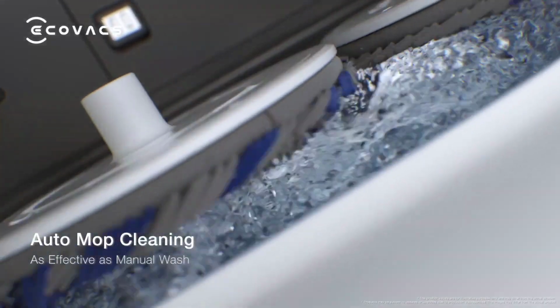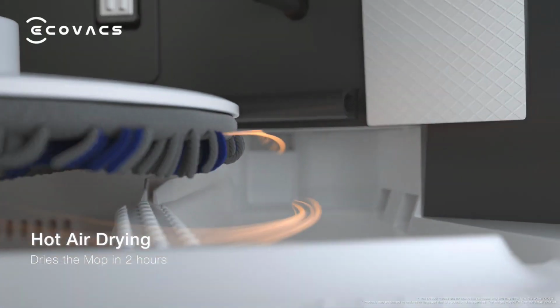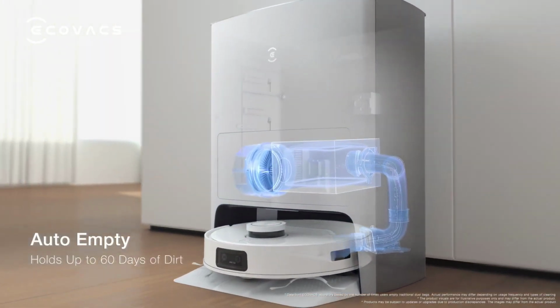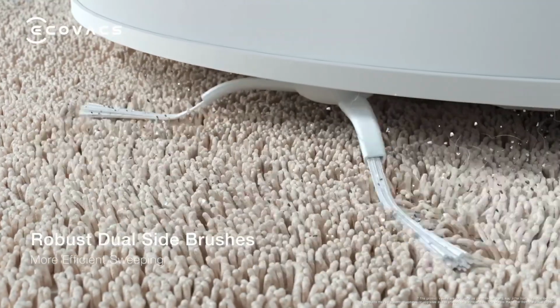With its 3L sealed dust bag, the OMNI Station automatically sucks up dust and debris, keeping your robot vacuum working at peak performance for up to 60 days. And the innovative mop-washing and hot air drying system ensures that your mops are always clean and ready to tackle even the toughest stains.